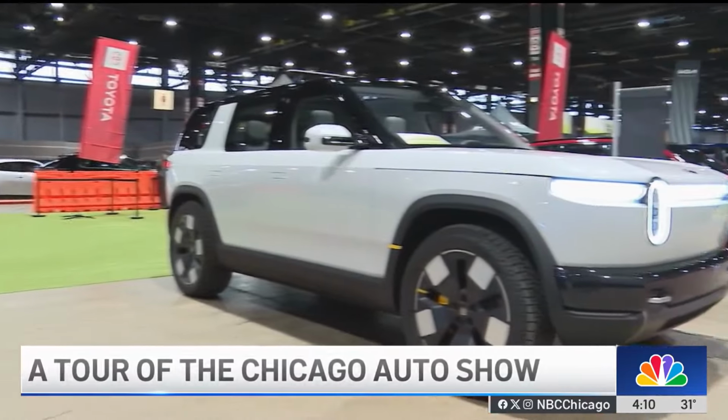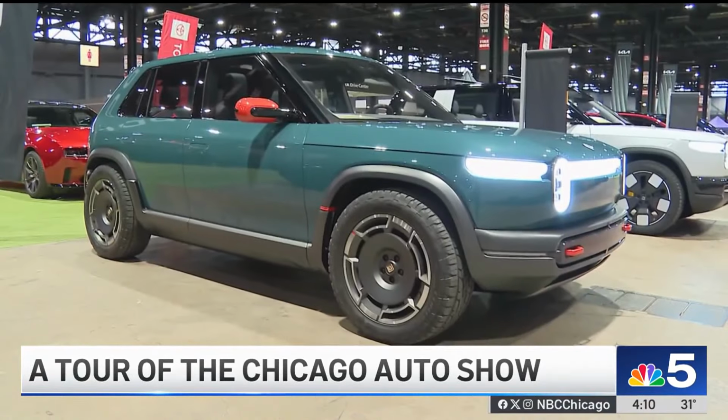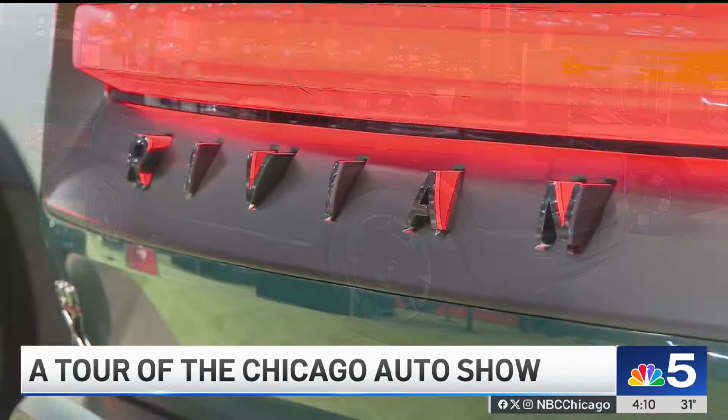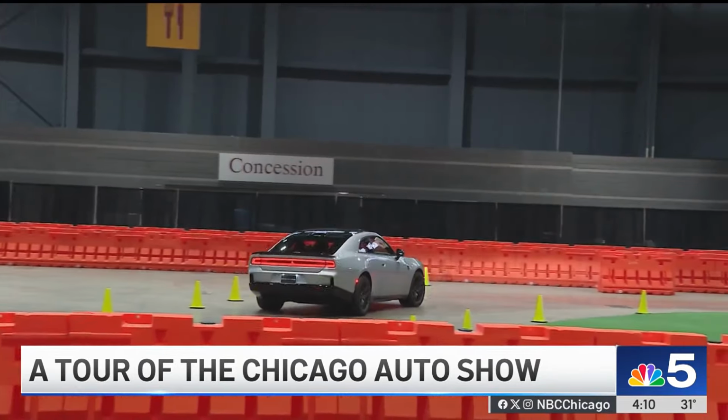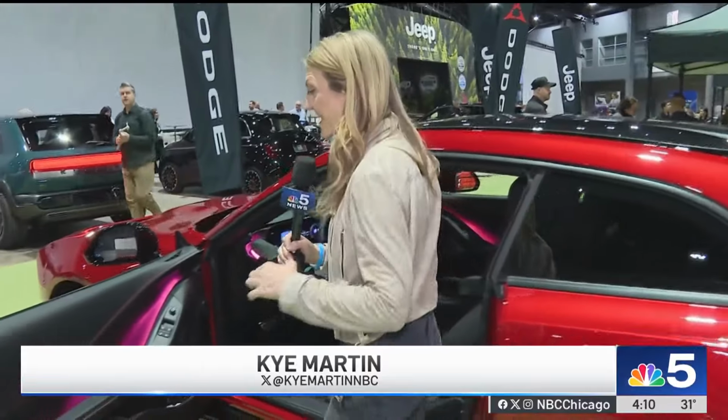The Rivian R2 is on display. It's a midsize SUV nestled next to the R3X concept. This year, all the concept vehicles are near the EV test track. We're just so excited to be here in Chicago. Our plant is less than 2 hours away in Normal, and it's about time we show up and show the future.